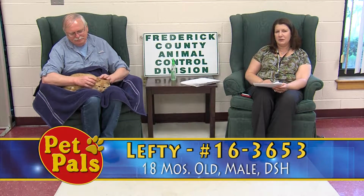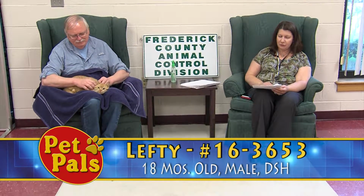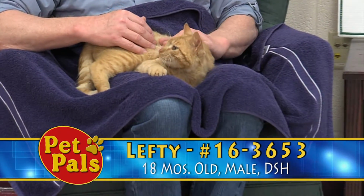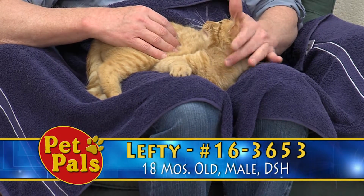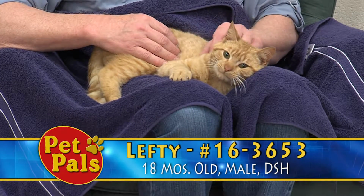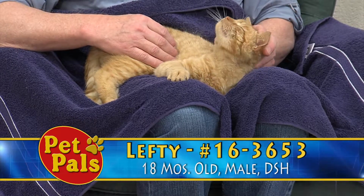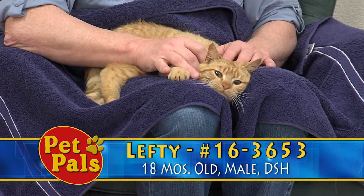This handsome fella, we have named him Lefty. Lefty came to us as a stray from Crestwood Boulevard in Frederick. So if you're missing a pet from that area, you want to make sure that you check the shelter. A lot of folks think that because the shelter is located in Frederick City on Rosemont Avenue, that animals only come from the immediate area, but that's not correct. We serve all of Frederick County, so all the way from Emmetsburg to Adamstown, Mount Airy, Newmarket, you name it. If you're in Frederick County, we are your local animal shelter.